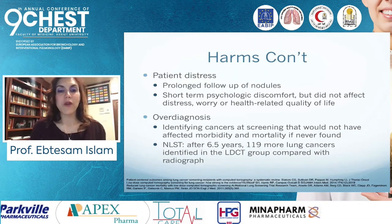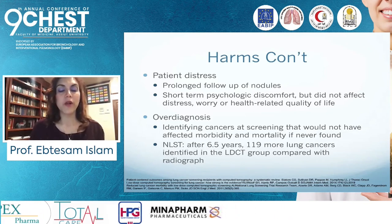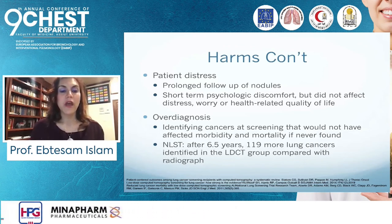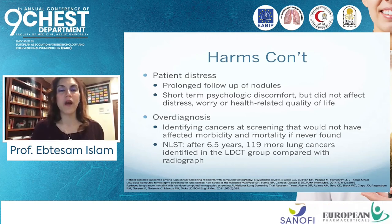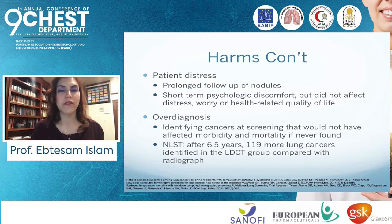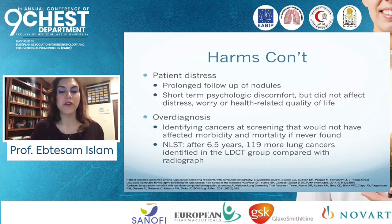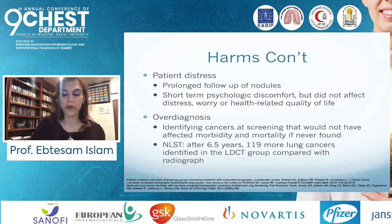Continued harms, patient distress. So you can imagine sometimes the worry that patients may have from a prolonged follow-up of nodules if you're just continuing to scan them yearly because they are a high-risk patient. However, the data found that there was a short-term psychologic discomfort, but this did not affect distress, worry, or health-related quality of life. And then you can have overdiagnosis, where you identify a cancer at screening that would not have affected the patient's morbidity and mortality if it had never been found. And so for the National Lung Screening Trial, after 6.5 years, 119 more lung cancers were identified in the low-dose CT group compared with the radiograph.